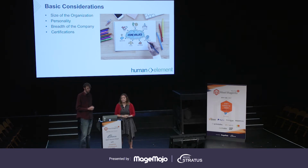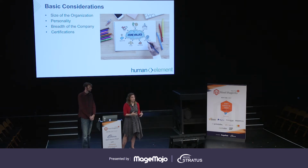Secondly, you really want to look at personality. So who will you be working with on your team? Do you have a project manager or an account manager that you can speak to that you like? If you're going through that RFQ or decision-making process, you want to sit down and see if you can actually speak one-to-one with those people.